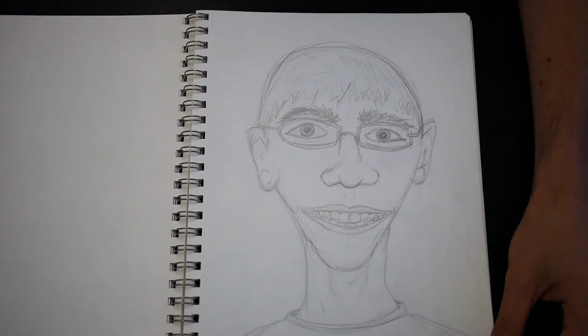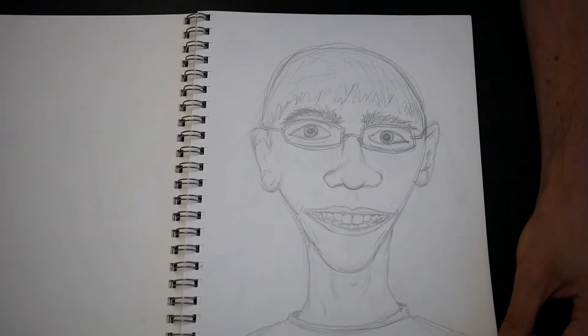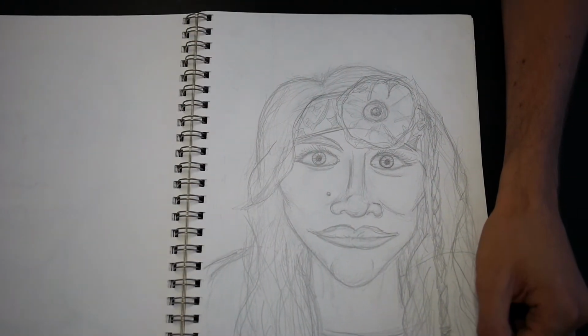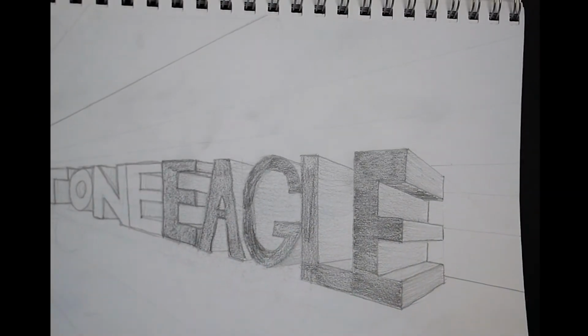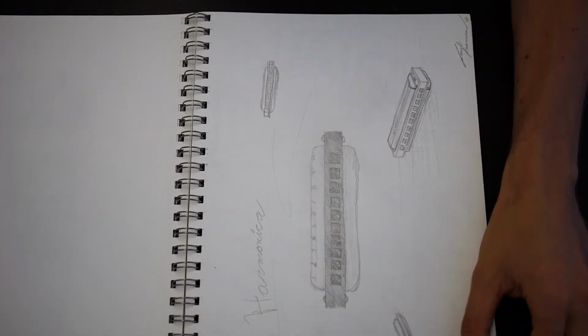This is one of my earliest attempts at drawing a caricature. Can you tell who it is? Yep, okay. Oh look, another one. Cool. Thanks, sister. Stone Eagle. See, there it is. There's those perspective letters. Told you I like to do that.